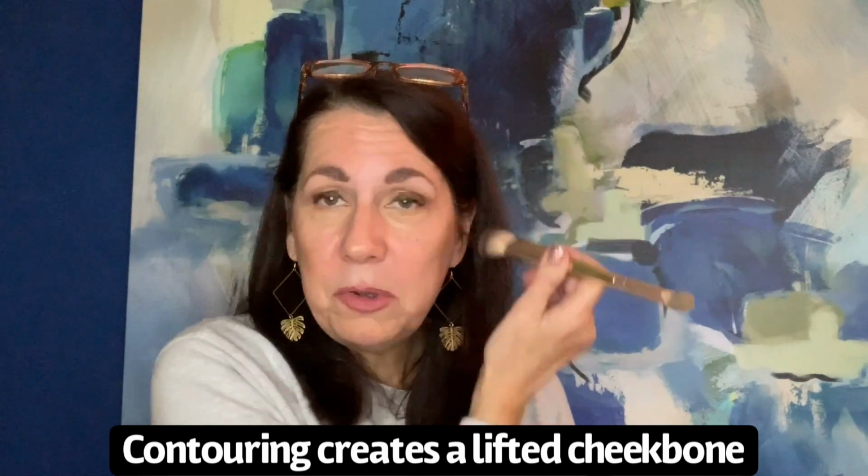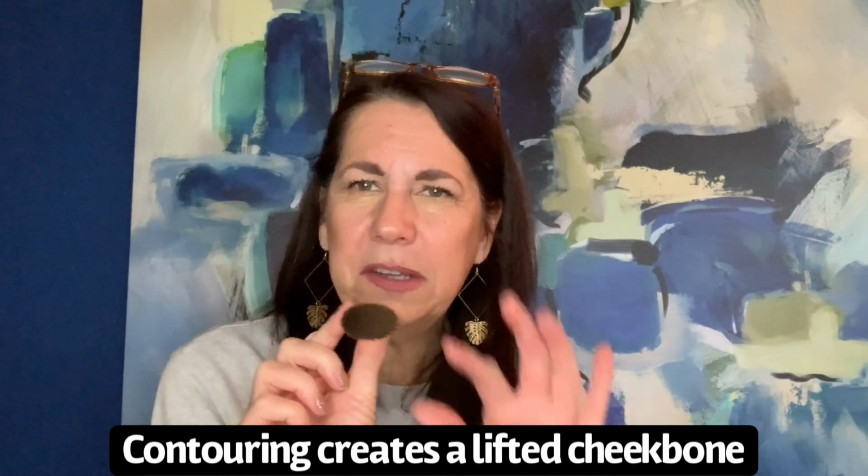And right now I'm using the detail brush, and I like this one because it has a really great end for doing that contour. It goes right on that cheekbone. So again, just dipping it in that contour, starting at the hairline, swiping down just a little bit. You can see I've created a nice contour right there, and we will blend in a minute.